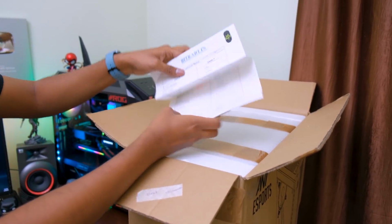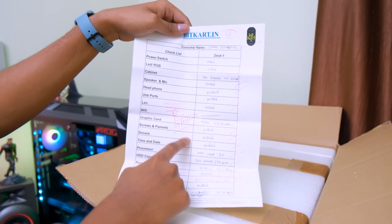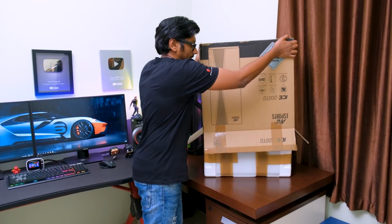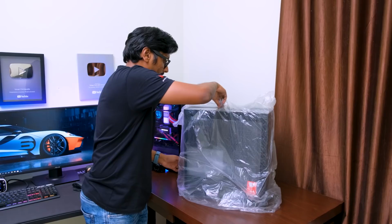Oh guys, look at this. Whenever you order a PC from them, they not just build it but rigorously test and inspect it before actually shipping it to the customer. So you won't have to face any issues later. I really appreciate that. And what the heck, there's even more packaging on the inside. Oh god. Phew, finally done with that.